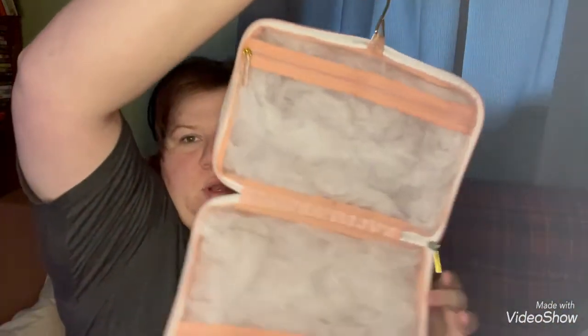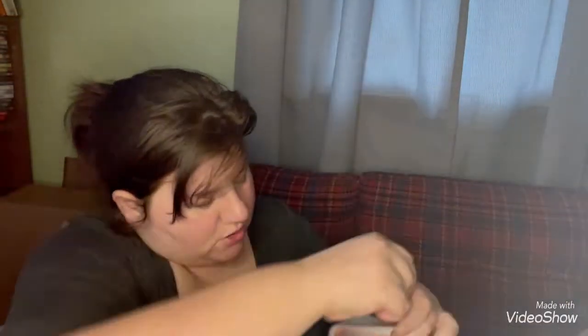This was a gift with purchase. It's just a Benefit bag, but it's like a toiletry bag. It has a hook for you to hang in your bathroom if you want to, and then you can put shampoo, conditioner, whatever in here. So I got this as a gift with purchase.